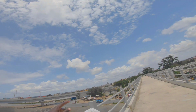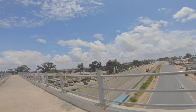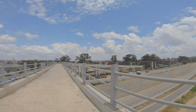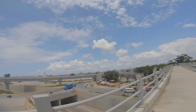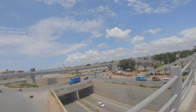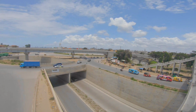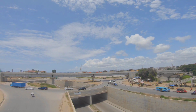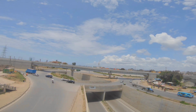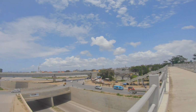So the bypass there, I don't think they're done with it. Wow. So you can see from here, these are actually the roads they have been working on around here. Go down there, some vehicles pass through the down path, some pass through the other side, the up. It's just incredible. Wow.